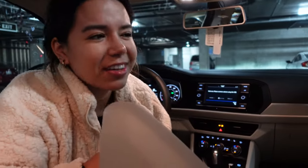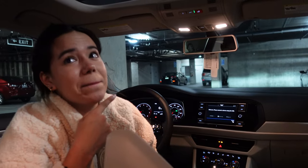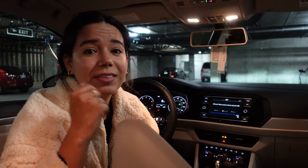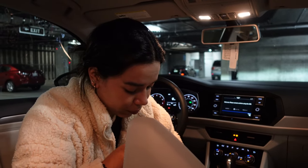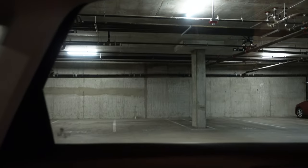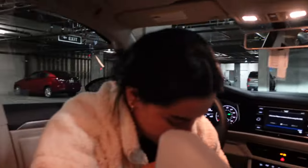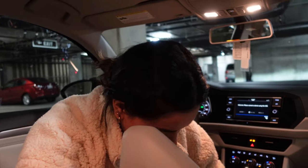Okay, is there anything else? I think that's it. But yeah, we're gonna try to do more mukbangs, so you guys will be able to see the inside of this car more. And yeah, I just have to get my windows tinted, which is gonna be pricey, but I'm excited for that. My car has the windows just clear like this, and it's kind of nice because when you're driving on the freeway, you can spot cops easily.